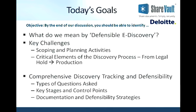So today's goals. By the end of our discussion, you should be able to identify a couple of key things. One, what do we mean by defensible eDiscovery? That's a term that is floating around lately, and people are looking for ways to make sure that the quality they put into their process ends up being a defensible discovery protocol at the end of the day. We're going to talk about key challenges. Those key challenges begin in the scoping and planning session, and they flow through to the critical elements of the discovery process beginning with legal hold and all the way through to the production of documents to third parties and opposing counsel.